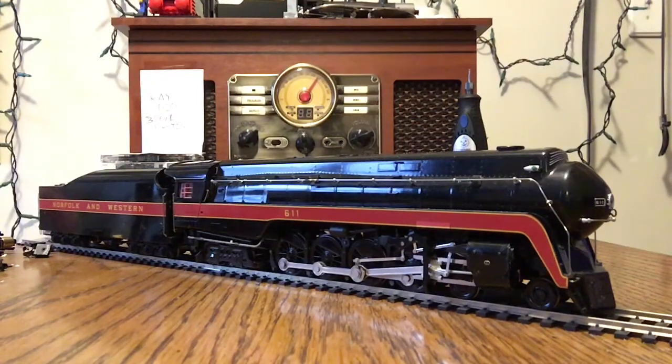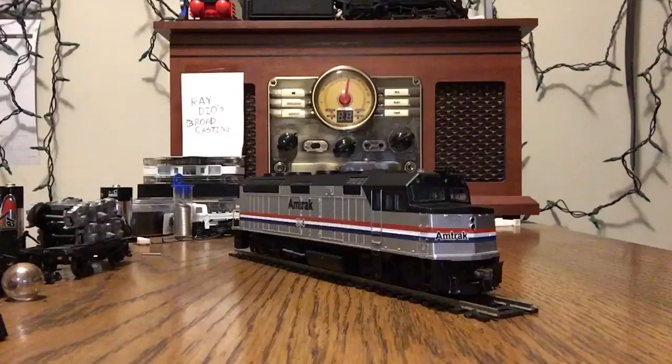Now, let's move on to number 2. The second best locomotive of 2020 is another Bachmann, the Bachmann Spectrum F40 PH. Technically, this is a PHR based on the road number alone, but Bachmann used basically the same mold for everything. This one is a fan favorite.